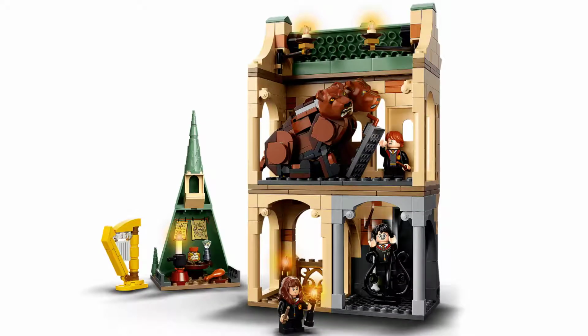Taking a closer look, I really do like the modular nature of this little set. The way it's designed is you can reconfigure it in lots of different ways. Most of these Hogwarts castle type sets seem like they can all be put together, so you can arrange the castle and build it in a modular way, which I think is pretty cool. And a nice feature of these 2021 sets.